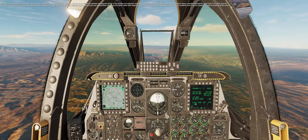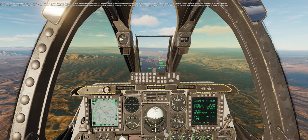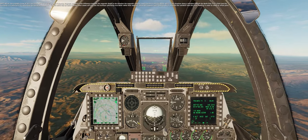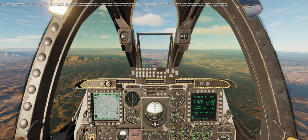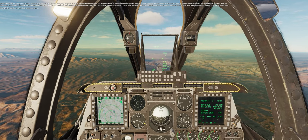So you'll notice on some missions, other assets will give you bullseye calls using true north rather than magnetic. When this happens, you will have to add or subtract the variation from the given heading in order to create an offset point. Okay, thanks a lot for that. Ready to move on.